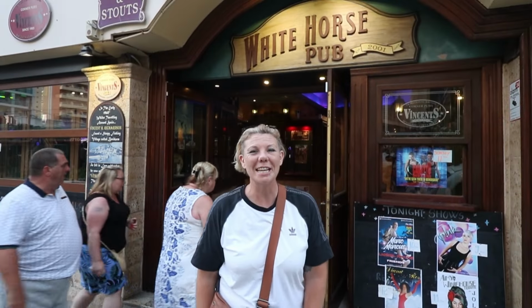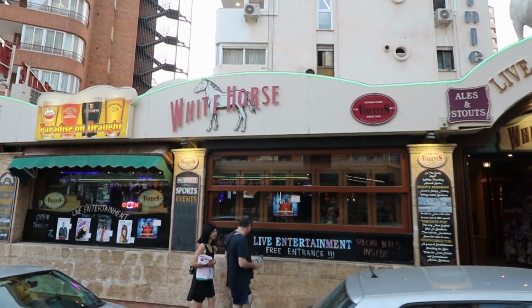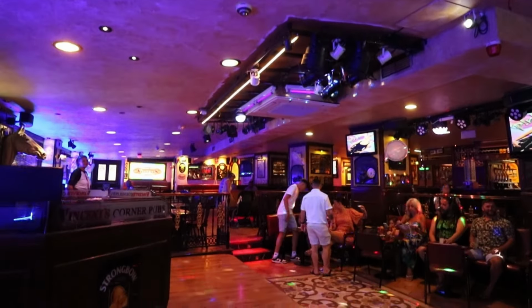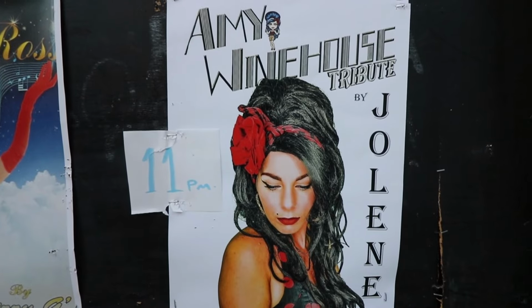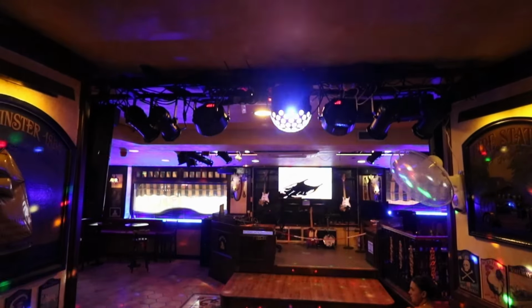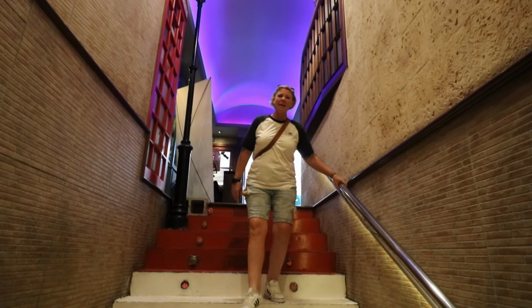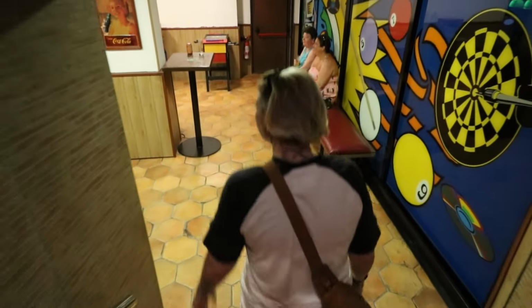Straight opposite the Plaza is the White Horse pub. This has always been renowned as being a good all-round family venue. It's only just reopened after COVID, and it is under new management, but they're keeping over the same theme. There are 4 live shows here every night, singers and tributes. You'll find some of Benidorm's top acts here at the White Horse. The lineup tonight includes Pink and Amy Winehouse, but they change the shows throughout the week to cover all sorts of music for all ages. Kids are welcome in the White Horse all night, right through to the early hours of the morning, and they've even got an amusement arcade downstairs.